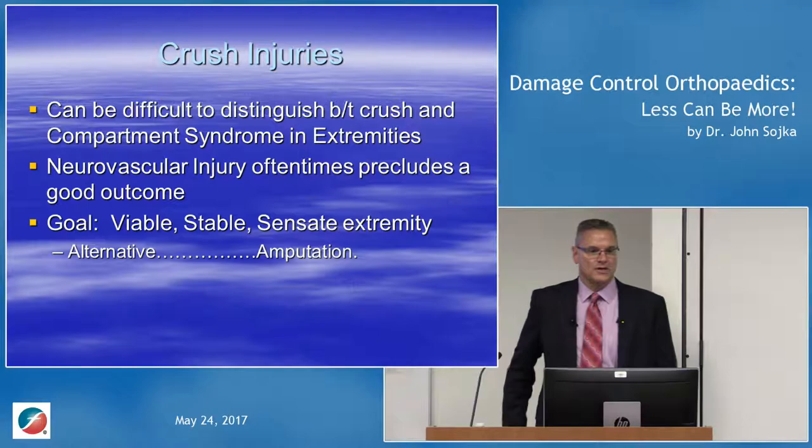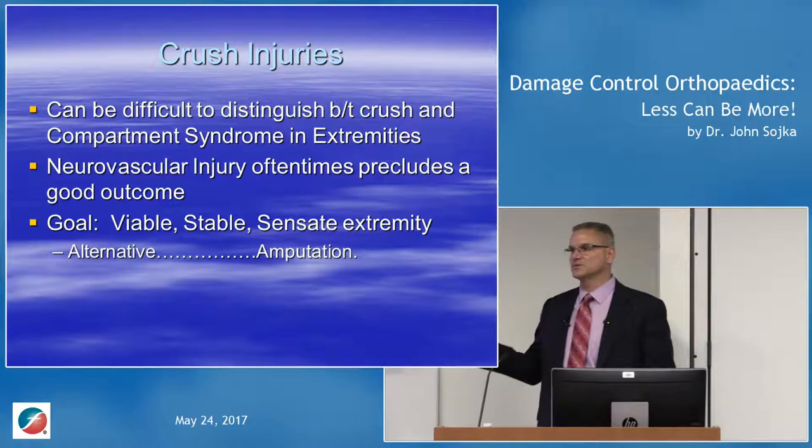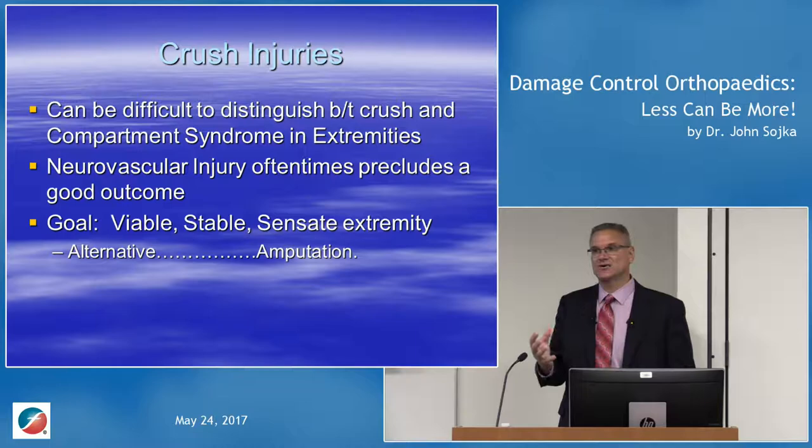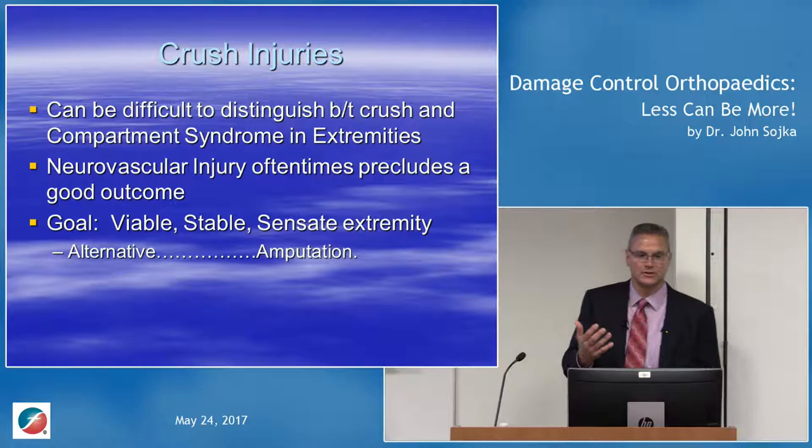Crush injuries can be difficult to distinguish between them and a compartment syndrome. However, you have to understand that with a crush injury, the injury to the muscle and the nerve occurs at the time of the crush. With compartment syndrome, it's time-dependent physiology, so you still have a possibility to intervene. With a crush injury, that nerve is squashed, that muscle is squashed, and you're going to be debriding it. So neurovascular injury oftentimes will preclude a good outcome in crush injuries. The goal, however, is a viable, stable, sensate extremity.